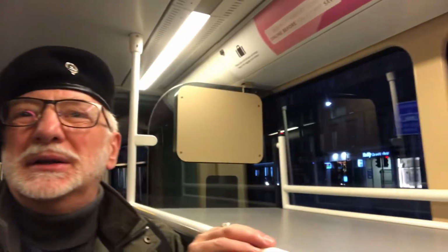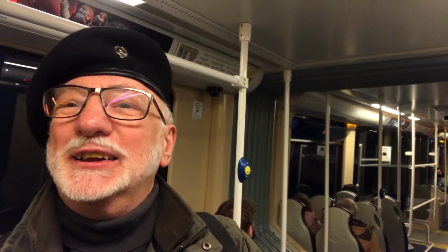This tram is Edinburgh Airport. That's where we're heading, Edinburgh Airport. Now, as you can see, it is quite a lengthy tram that we're on. And of course, I'm filming in the evening just for a change, and show you a bit of the life in a tram in the evening. Take a seat.